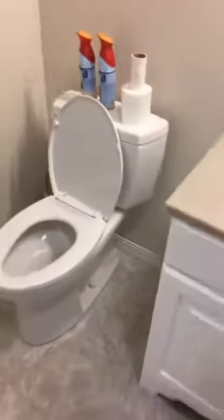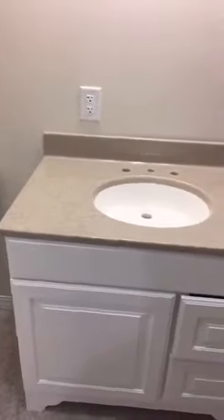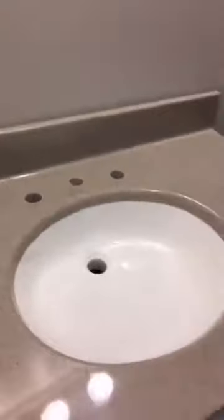We use the Toto toilet normally when we do a remodel, and then we use the Panasonic Whisper Quiet vent fan, which is on right now and you can't even hardly hear it. And then of course here we have a vanity top. We're not completely done with everything obviously, but I just want to give you an idea. That's an oval sink.